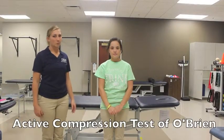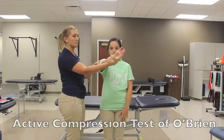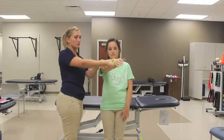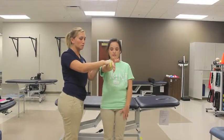Active compression test of O'Brien. Your arm up, thumb down. I'm going to apply resistance. Don't let me push. Hold, hold, and then turn your thumb up. Same thing. Don't let me push. Hold, hold.